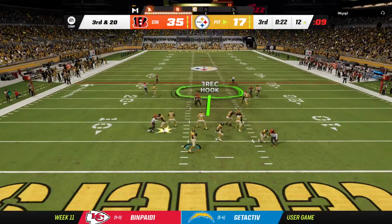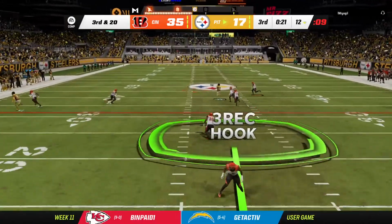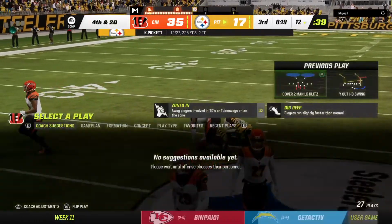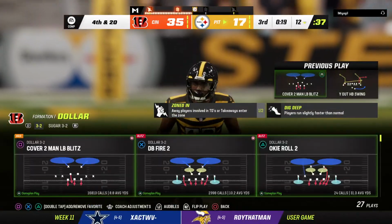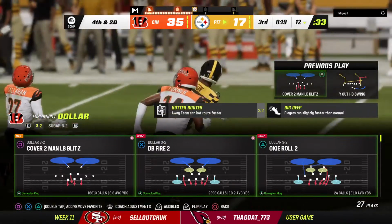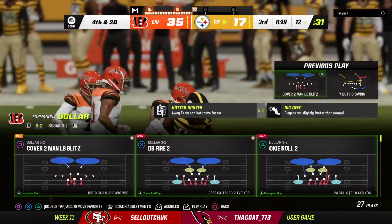Now on 3rd and long, they'll look to throw. And this is dropped. Oh, it's incomplete. He had a big gainer in his sights, but he could not reel it in. Well, they went for the big play there, but that drop could really hurt their momentum.